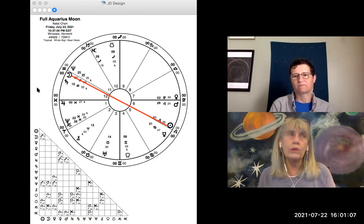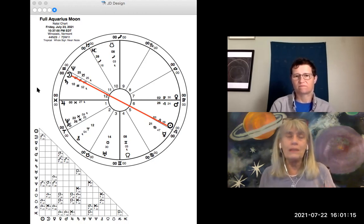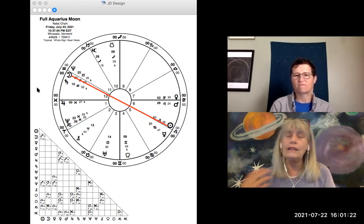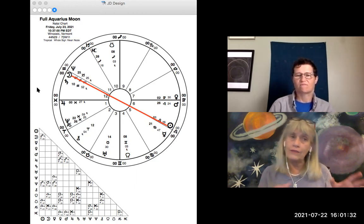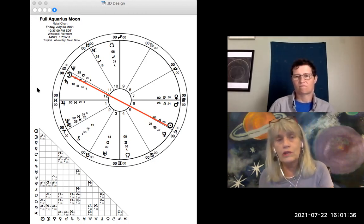One of the words I think of with Aquarius a lot is genius, and it's not genius like the highest IQ, but it's the ability to think thoughts that you weren't taught to think. It's that innovation. That's one of my favorite words for Aquarius is innovation. And yeah, sharp brilliance. All signs have a very positive expression and a more challenging expression.